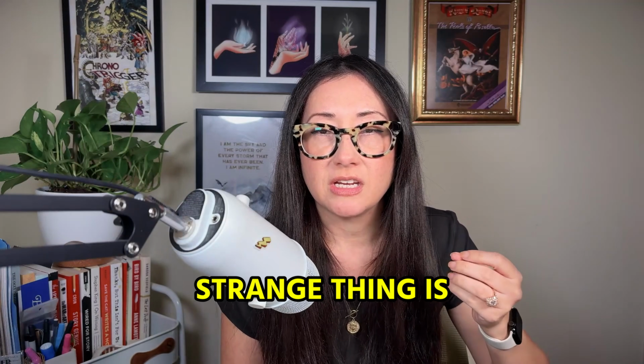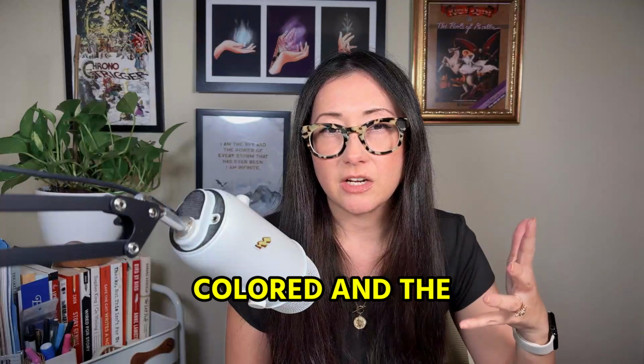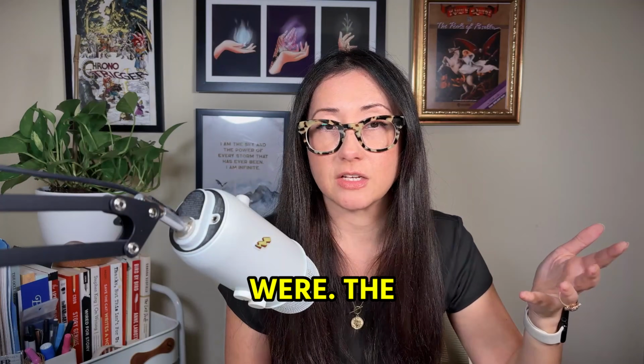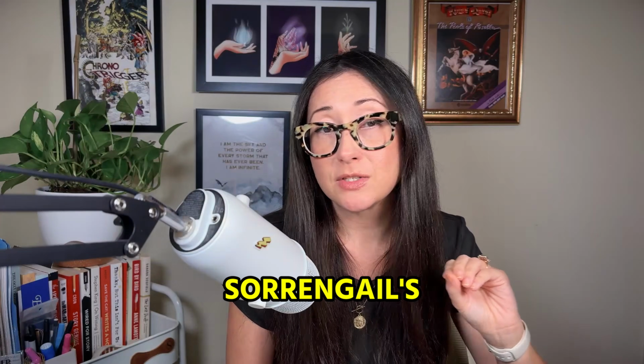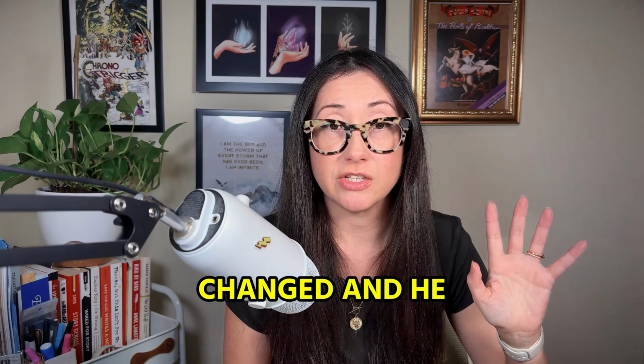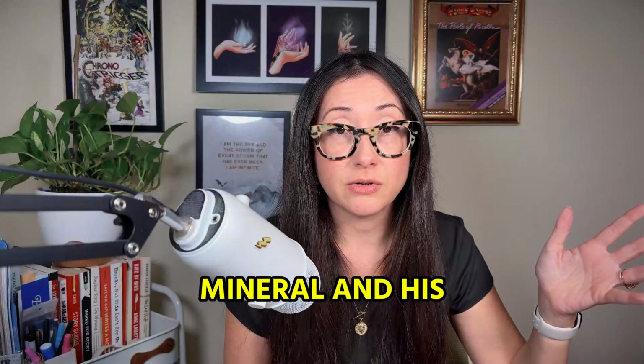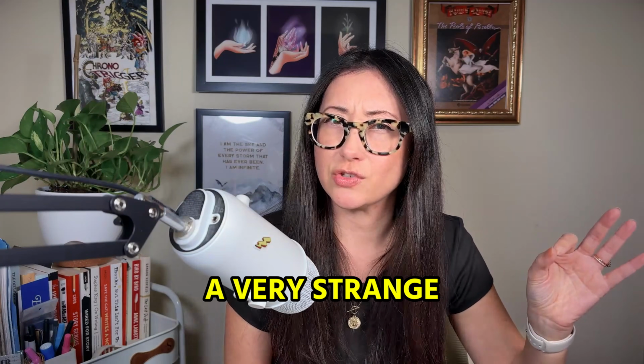But the strange thing is, Violet's eyes are very light colored and the coloring is really unique as well, just like her father's eyes were. The interesting thing to note is Papa Sorengale's eyes never changed, and he spent months and months doing research on Hedotus. He ingested the villadrite mineral and his eyes never changed. It's just a very strange thing.